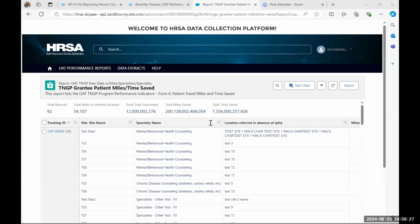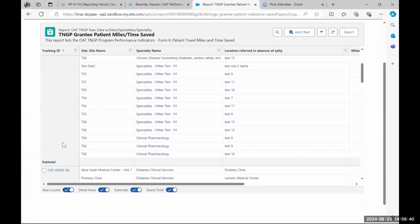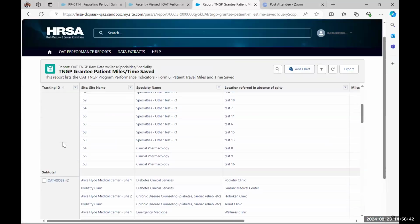So the report that you're looking at, like we're looking now at the patient miles and time saved, it's showing for each one of your performance reports that you have.